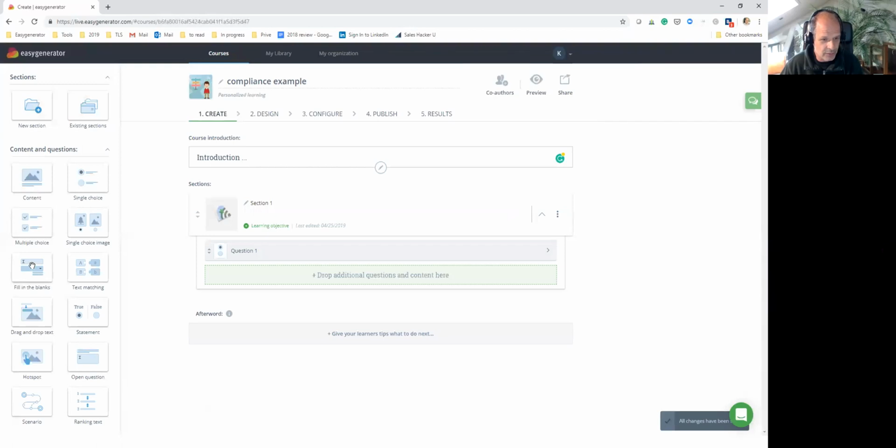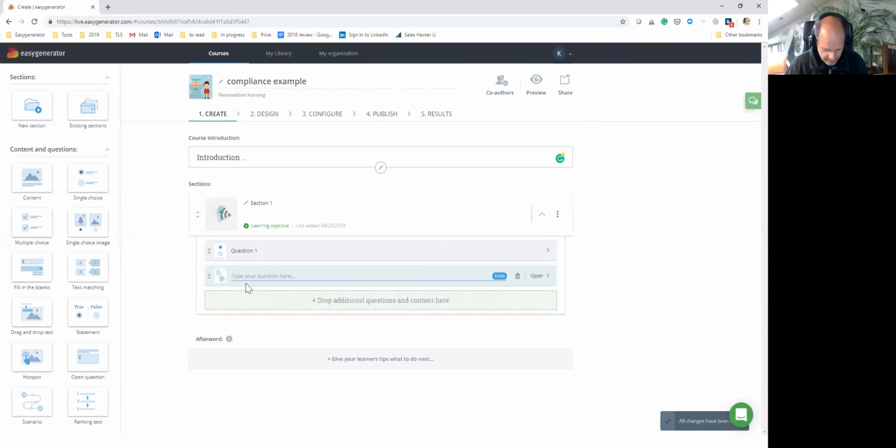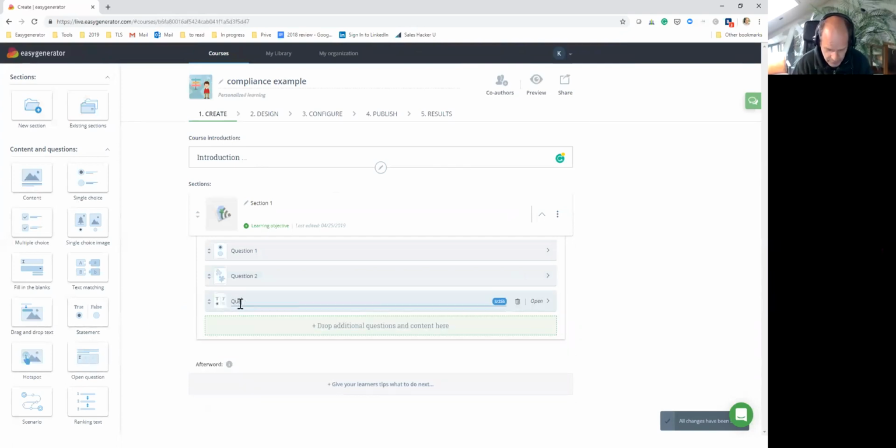And for this example, I will just choose 3 questions. So I have a single choice. I will do a text matching question. And let me do a statement question. So you just create the questions that you want people to be able to answer. That is sort of what you do when you have a learning objective. In this case, people need to be able to comply to the law or the rule or the security rule, whatever. So that is your goal.